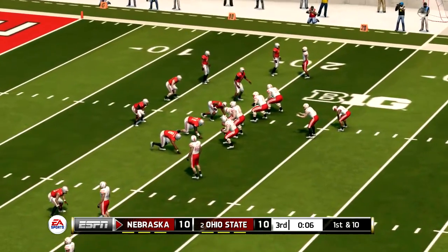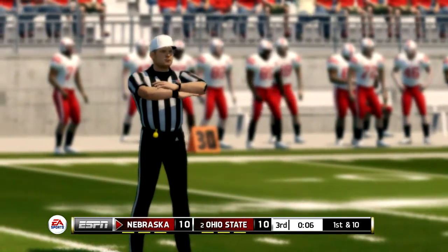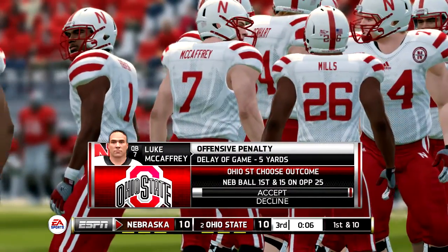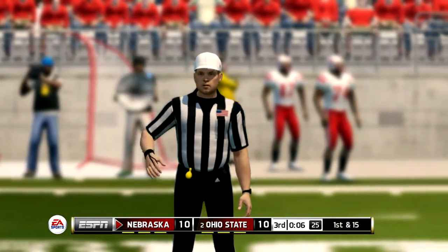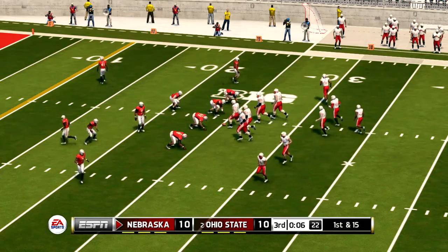Penalty markers down. They took too much time. Delay of game, offense. Looked like they might have been a little bit late getting the play in, and it results in a delay of game. So we'll have 1st and 15 after the penalty.